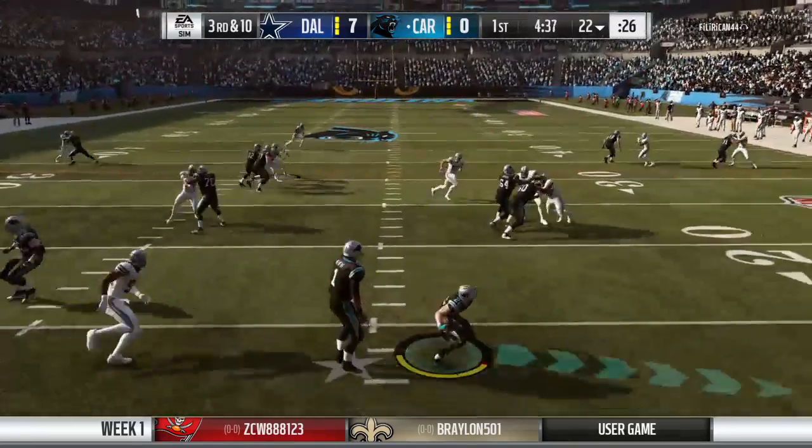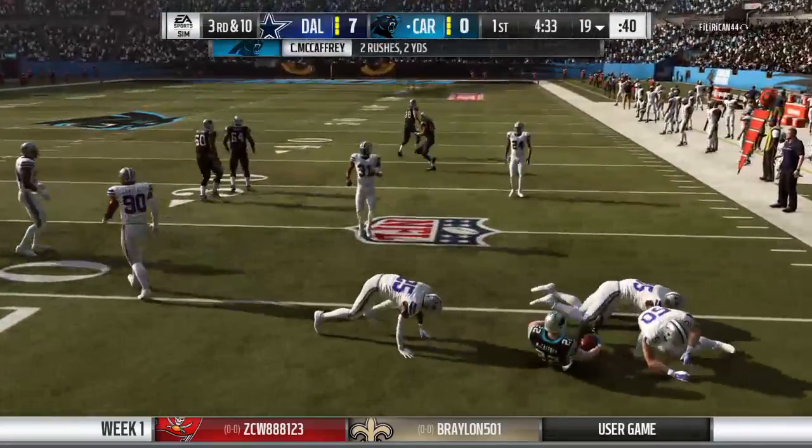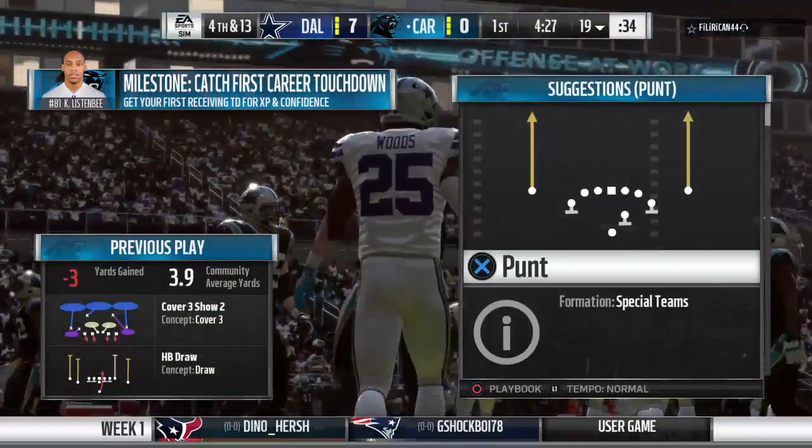3rd down. Here's McCaffrey. And he will lose yardage on the play. Back at his own 19-yard line. And a loss of 3 to bring up 4th.